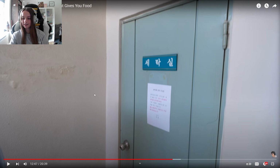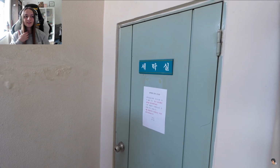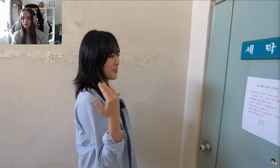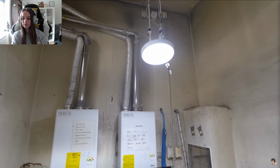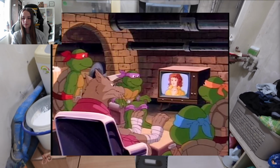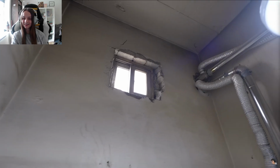Laundry? Turns out they have a dedicated laundry room. Oh, a laundry room too. Free laundry room. You don't need any coin. Oh, no coin. Don't you guys just love the industrial style architecture of this laundry room? It kind of reminds me of the place where the Ninja Turtles live. There's a window here too.